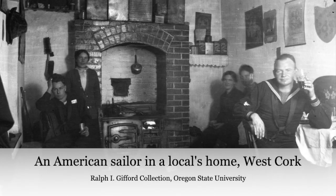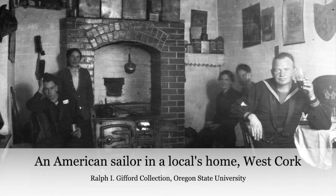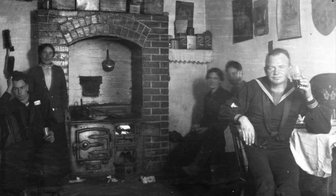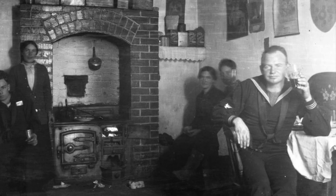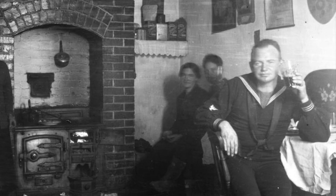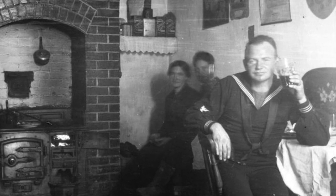This was the community in which the American sailors found themselves living from 1917. For their part, the Americans were quick to notice the number of young men not in uniform, who often loudly expressed sympathy for both Germany and Sinn Féin.